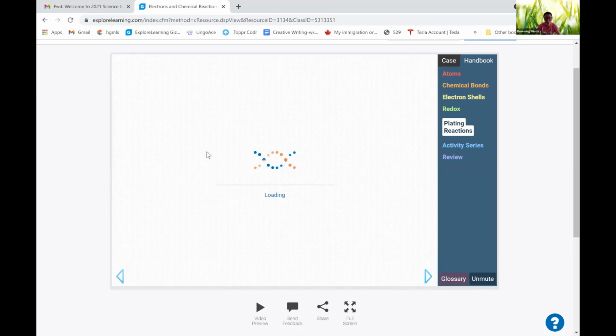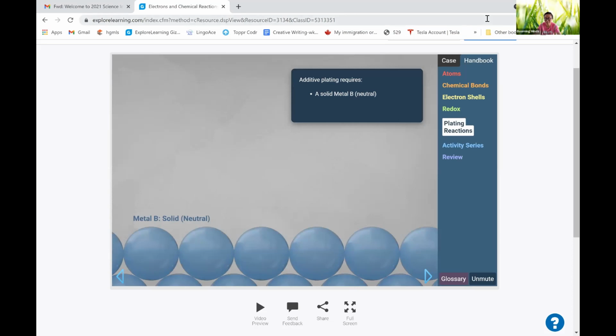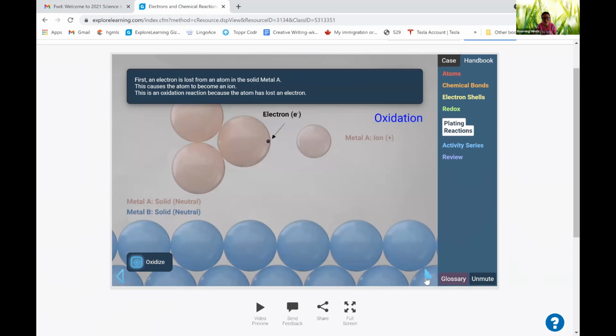Excellent. Now it allows us to take a closer look at the atomic level. These are the atoms in metal B, and watch what happened. Additive plating requires a solid metal B, so all of these are neutral, no charges involved. And then here comes solid metal A, it's also neutral, and let's see how they are interacting. Here comes an ion metal A, and this is where you see oxidation.